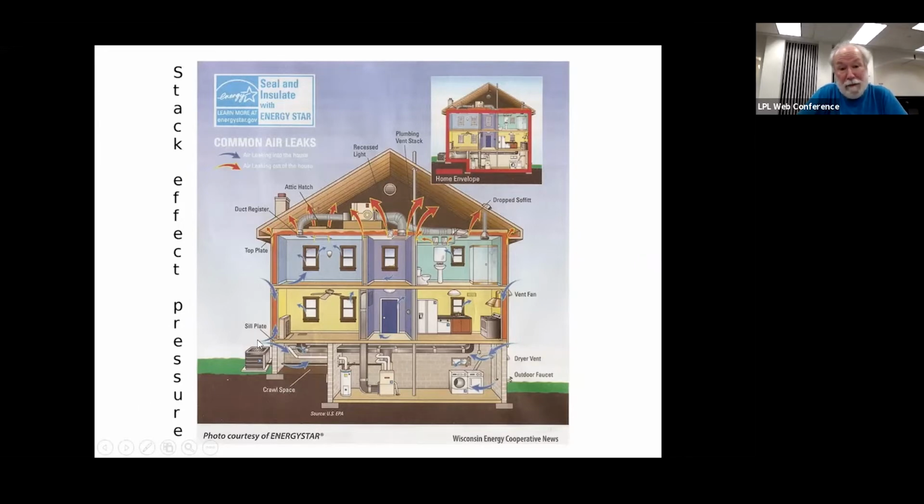Now this is all being made up by cold air leaking in at the lower elevations in the house, and that we notice, and we think that is the problem. The reality is both are a problem. The warm air wouldn't get out the top if there was no cold air coming in to replace it. It might leak out a little. If the top was sealed up tight, the cold air wouldn't get in the bottom.